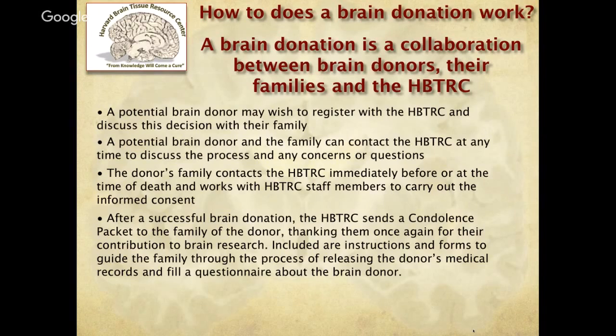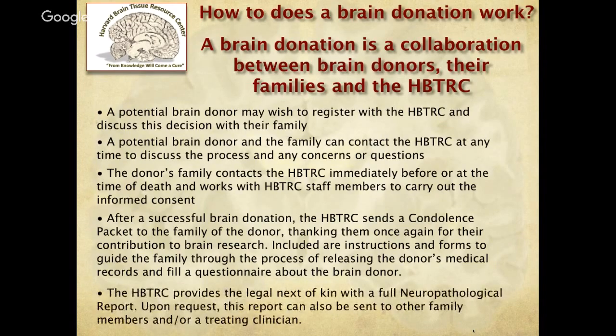These are essential in order to understand as much as we can about the brain donor, the disorders that the brain donor may have had, and any other possible information that might help us understand the results from investigations. Finally, we provide to the legal next of kin a full neuropathological report, which is issued by Dr. Green. The legal next of kin can also request that the neuropathological report is sent to other family members, as well as a treating clinician if they wish.